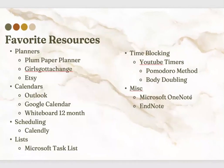Okay. So these are some of my favorite resources that I just wanted to share for some different time management processes. So for planners, my favorite has been Plum Paper Planner. It's fully customizable.